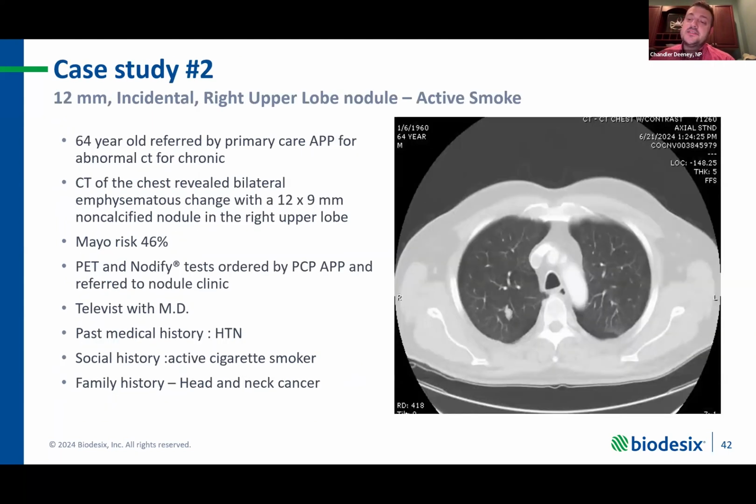And so this was a patient from the exact same clinic within weeks. And so 64-year-old male referred because he was not feeling well. They got a CT of the chest for further evaluation. He had a right upper lobe nodule that measured 12 by 9 millimeters, abnormal borders. Mayo Clinic was 46%. The primary care went ahead and ordered the PET scan and then referred down to us after the PET scan had come back.